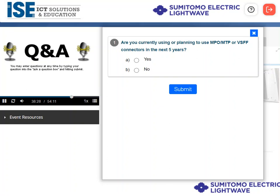Okay, and then what connectors or termination is used with the AirCore multi-core fibers? Yes, now that I really cannot speak to that at all. I'm not familiar with that.